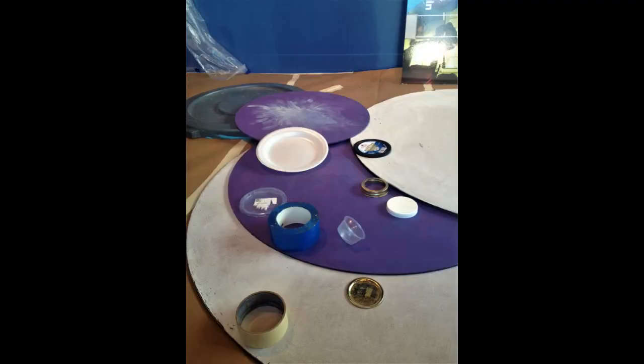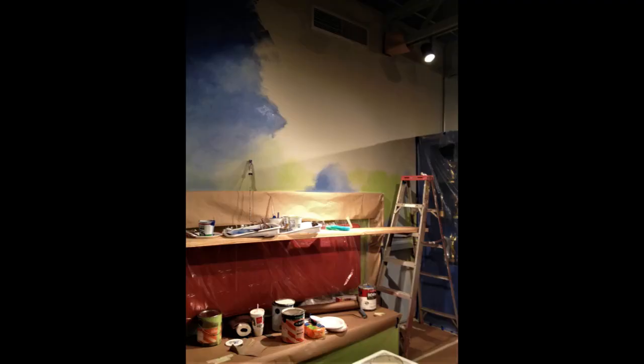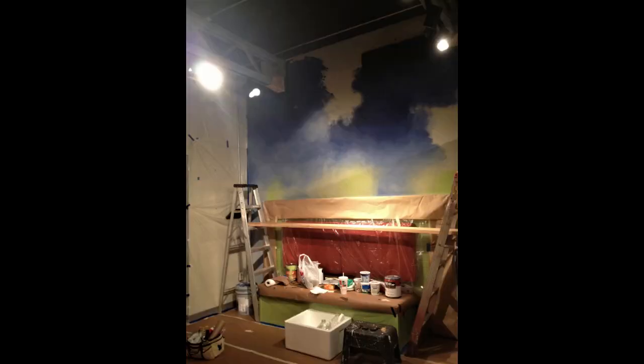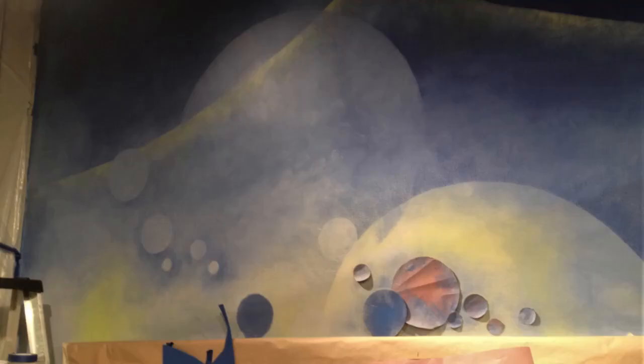These are some of the stencils that are circles that I use for my stencils. Here are the stencils, actual stencils that I used in producing this. I painted the wall with the various colors, tying in with what was already in the foyer. And then I applied the stencils and started with the bubbles and the circles, as you can see here.